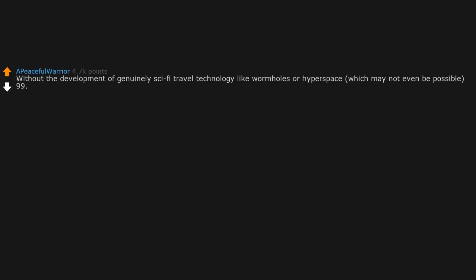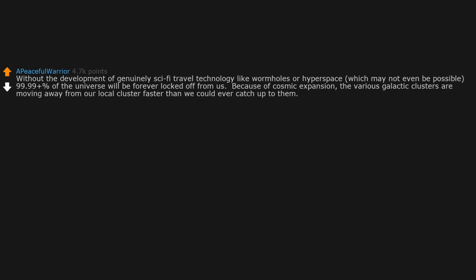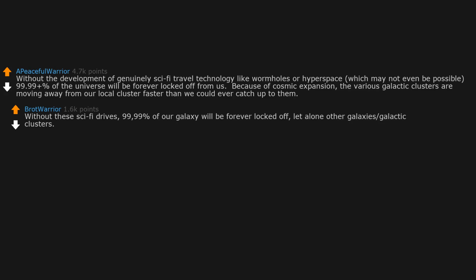Without the development of genuinely sci-fi travel technology like wormholes or hyperspace, which may not even be possible, 99+% of the universe will be forever locked off from us. Because of cosmic expansion, the various galactic clusters are moving away from our local cluster faster than we could ever catch up to them. Without these sci-fi drives, 99% of our galaxy will be forever locked off. Let alone other galaxies and galactic clusters.